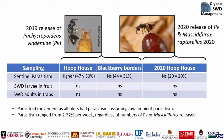I'm just going to show the summary table here. From sentinel parasitism in the hoop house, she got slightly higher parasitism rates with the releases, 47% versus 30% in the 2019 study when she was only releasing PV. In the blackberry borders, it wasn't significant, but it was 44% versus 31%, 44% in the release treatment. In 2019, there was no difference in spotted wing larvae in fruit or in adults in traps. In 2020, when she was releasing both PV and Muscidifurax, she got no significant difference between the release treatment and the control treatment.